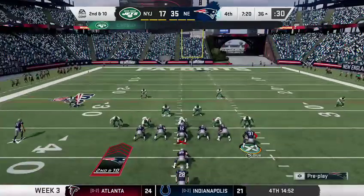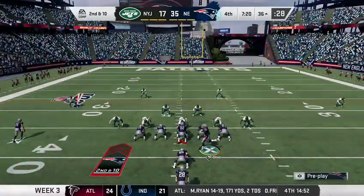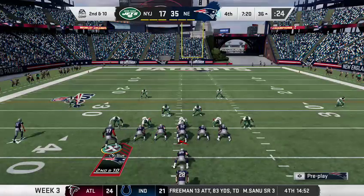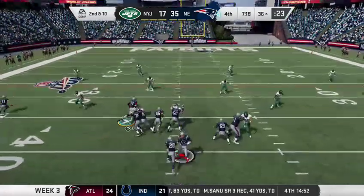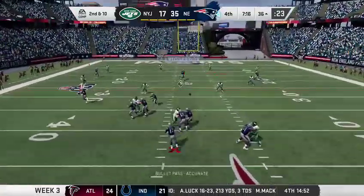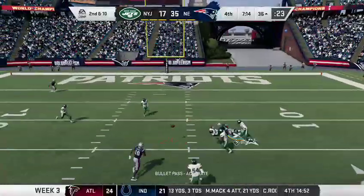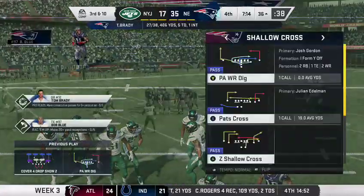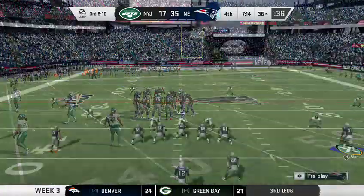Now, obviously, the incompletion stops the clock. That's a bad thing. Feels to me like they're just keeping them honest on defense, because you know they're going to stack the line of scrimmage and try and stop any type of running play. Short little passes may work in exchange of running plays. Keep the clock moving. Keep them moving. I guess you're right. If they can get some first downs, just as good as running the football.